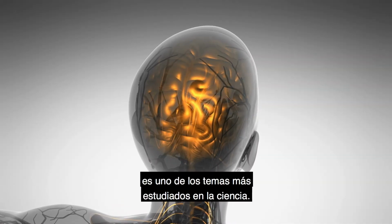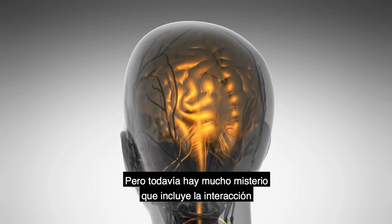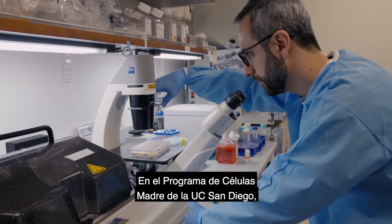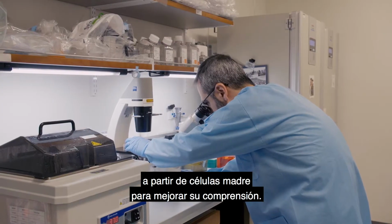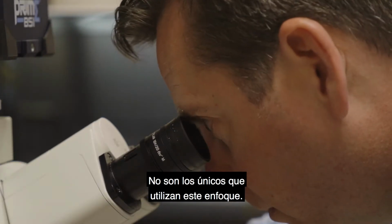The human brain is one of the most studied subjects in science, but still much is a mystery, including the interplay between the brain and other organs, like the eye. At the UC San Diego stem cell program, researchers are growing tiny brains from stem cells in order to further their understanding. And they're not the only ones using this approach.